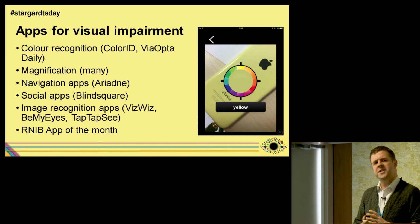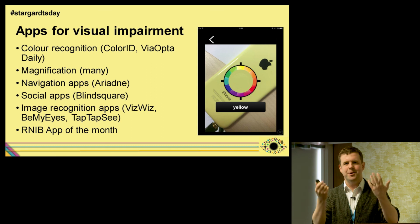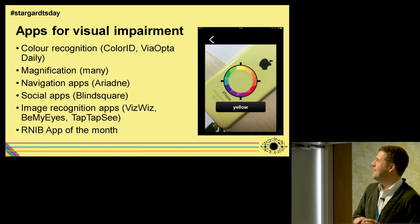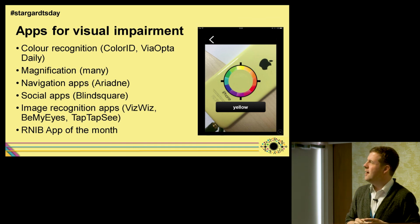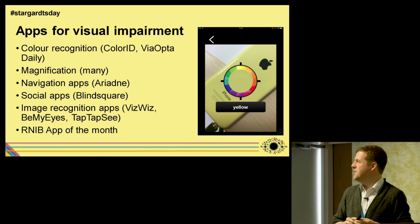One thing people often talk about is having difficulty matching colours, so matching their clothes when they get dressed or making sure their socks are the same colour, if you care about that sort of thing, which I don't. And there's software that can help with that. So Colour ID and ViaDaily are both apps you can get now.